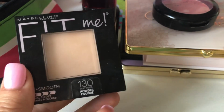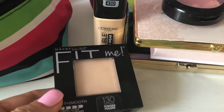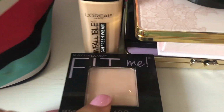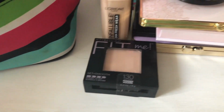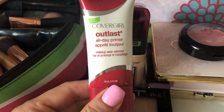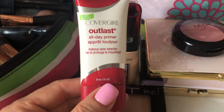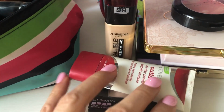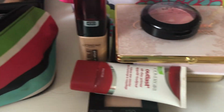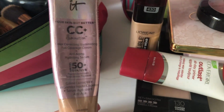Then I am just taking the Maybelline Fit Me setting powder, just for my under eye. I tend not to put it all over my face in the heat, because I find it clumps a little bit. Then I'm using the CoverGirl Outlast All Day Primer. I've had this primer for such a long time because I only use it when we go away. Probably should chuck it.